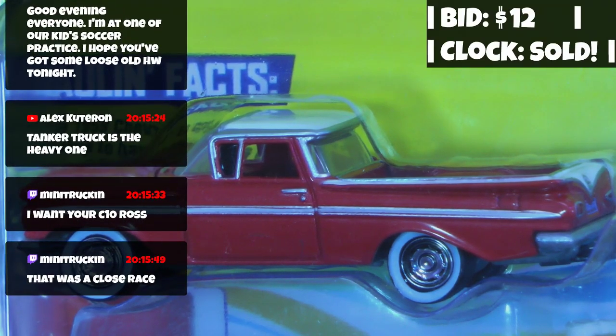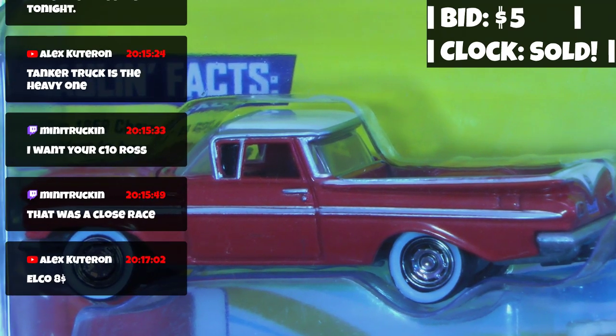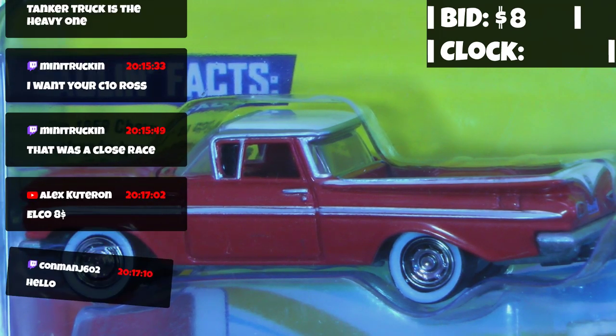Let's get a bid on this Bull El Camino trailer, truck, and beautiness. I got an eight in the bid. Check it out. Here we go, boys. $8 on the bid.